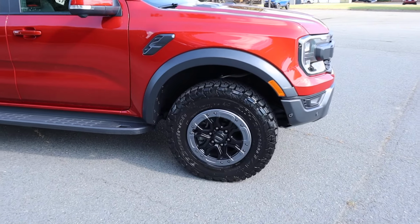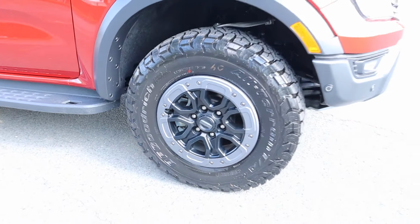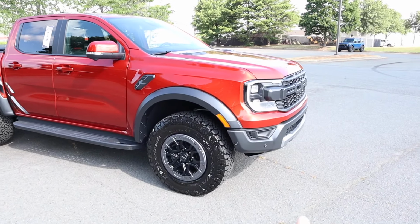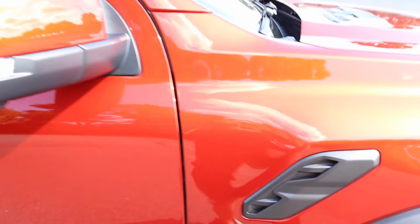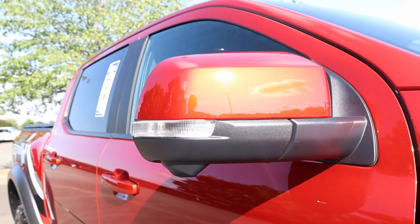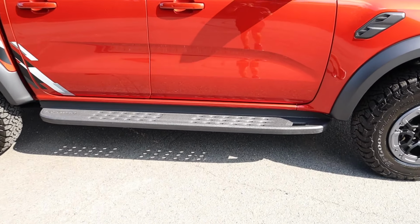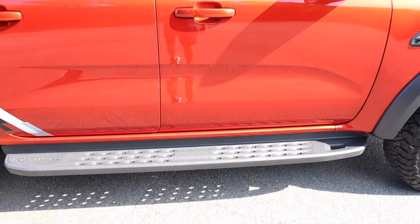Also, this has a set of 33-inch tires along with the 17-inch beadlock ready wheels that have a nice design to them. There's also the fender flares, which go off of the front bumper very nicely. There's a trim accent just behind that. There's also the body colored mirror caps along with a turn signal and a camera. And then this is equipped with a set of steel side steps. You could use these as a rock slider if you wanted to, but its main purpose is a step to enter and exit.